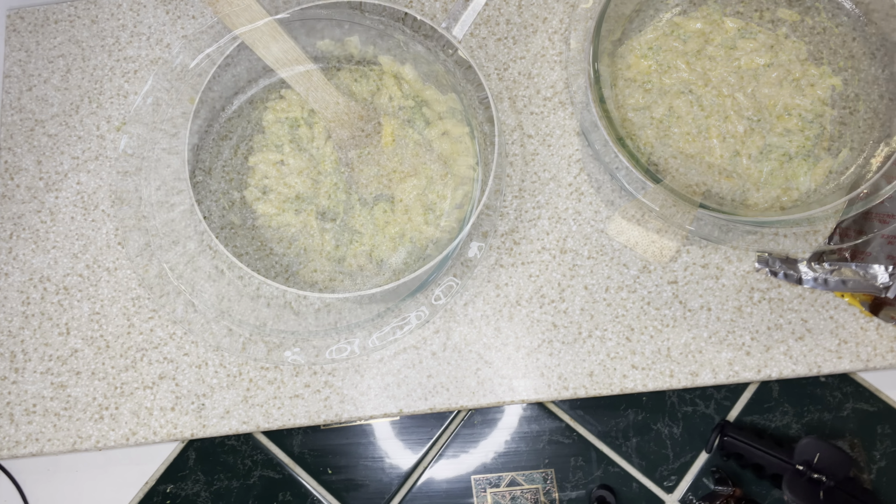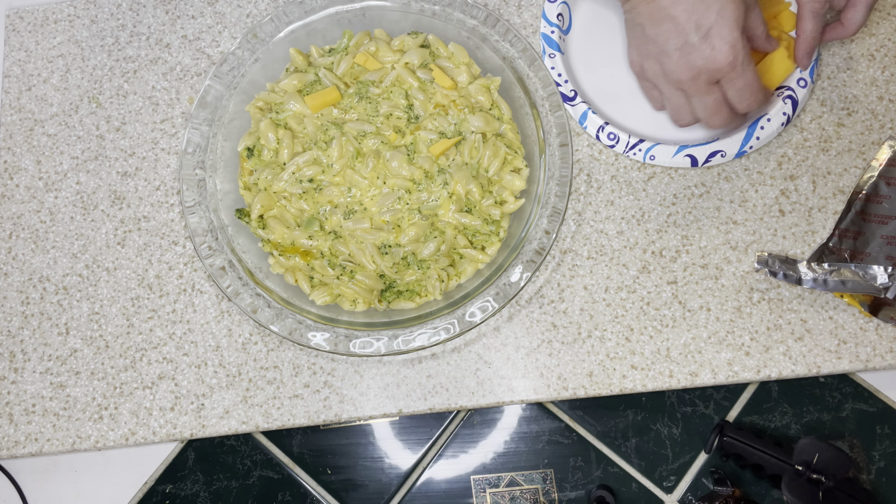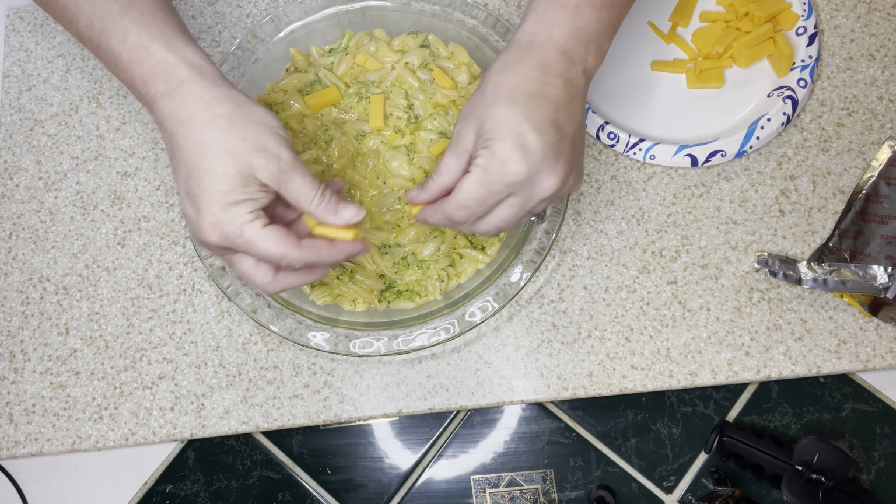I will say, I'm kind of concerned about the portion size on this. I don't know that it's going to feed all 4 of us, at least until we are full. But if you had small children, it might work, but I'm not so sure. So I'm going to top the rest of this with the rest of my cheese. And I'm going to put this in a 350-degree oven for about 20 minutes.